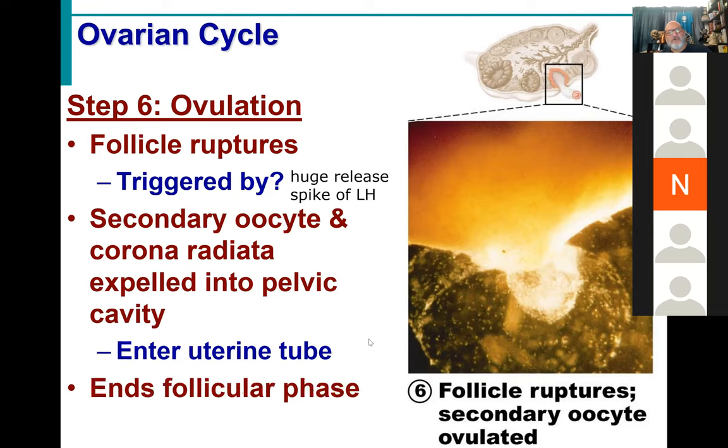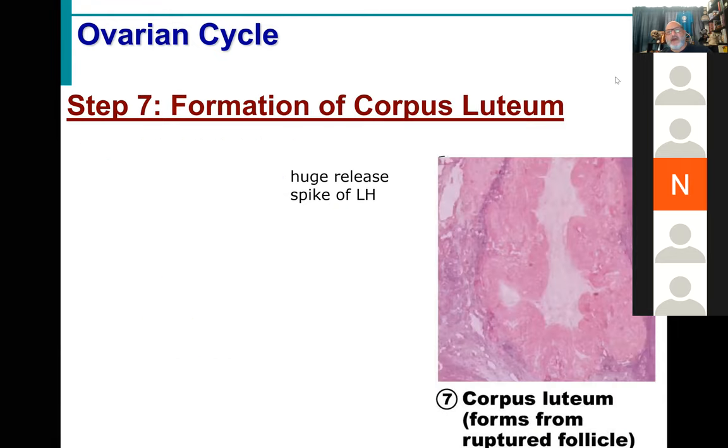And our follicle is gone. Now, there are still some follicle cells remaining, but remember, they are going to be converted by our luteinizing hormone into the corpus luteum. Notice here, as I mentioned, it really does kind of look like a popped balloon. But as it thickens and swells, it can become a big, large, solid object.